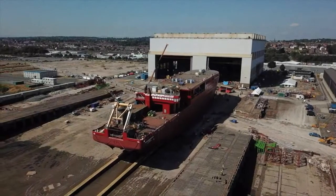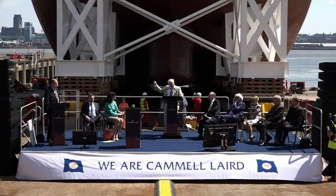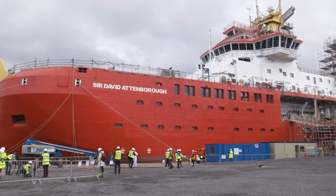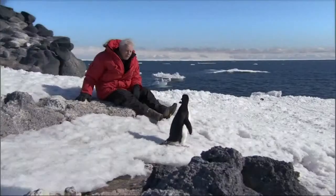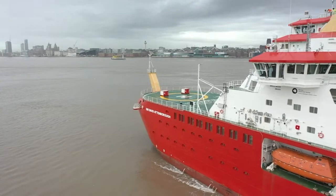Our future and everybody's future will be affected by what people working on this ship, British scientists and others, will be discovering in years to come. And I thank everyone who has been involved in this wonderful enterprise and wish them huge success when this marvelous ship gets down there in the Antarctic, which we thought was so remote, but we should realize now is absolutely crucial to the future of all of us.